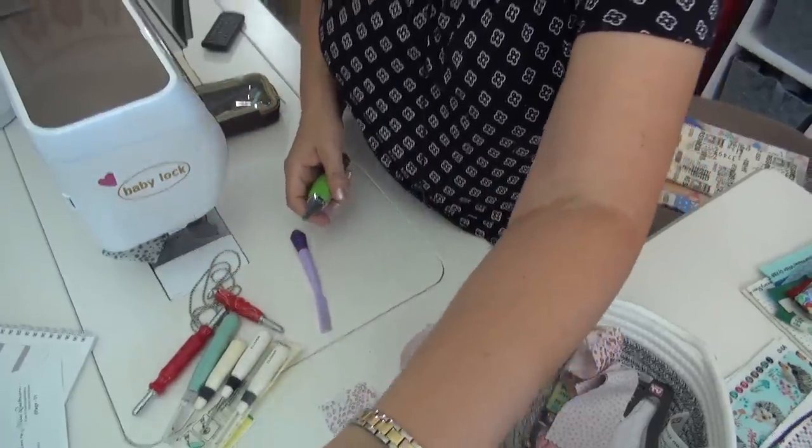So those are my seam rippers. They are a necessary part of being a maker. You can't make without having a seam ripper, because there's always something you're going to need to undo or unpick, and that's just the way life is. It's not good or bad, it's just what happens.